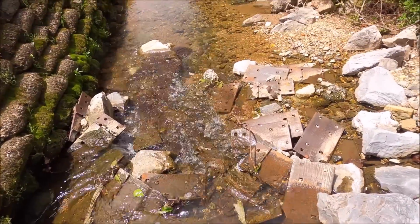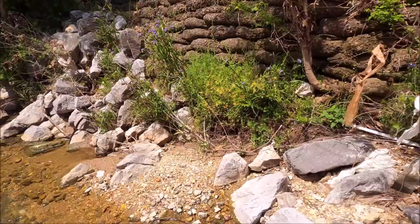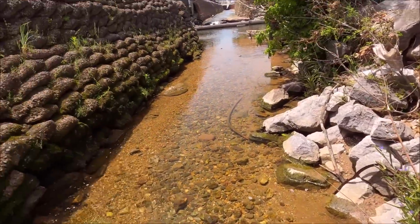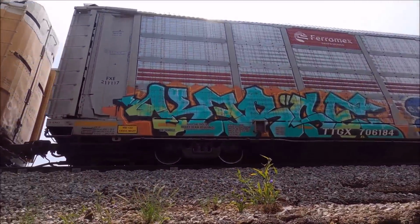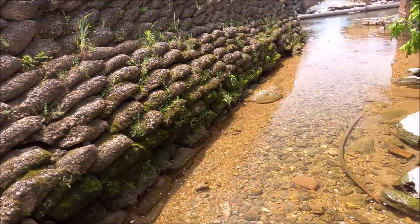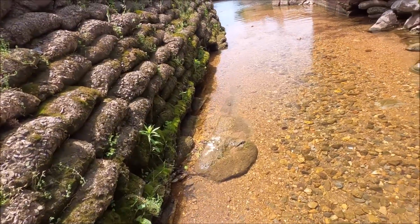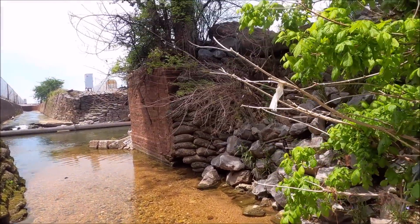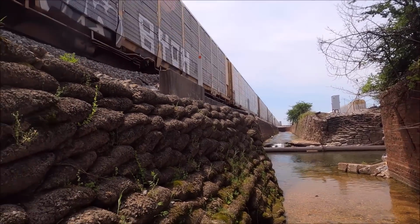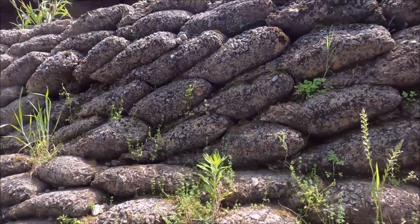I guess they put these here so I'd have something to walk on. I do appreciate it, even though they're slick. And see, my thoughts are that 100 years ago these tracks were used. And maybe they threw something out their window. Oh, this is cool. The train's cool, but look at this.